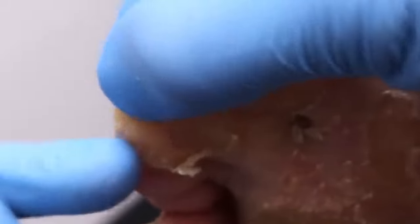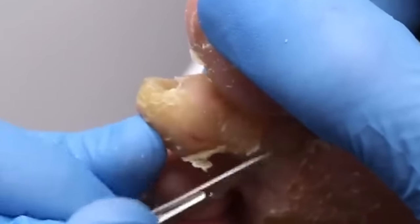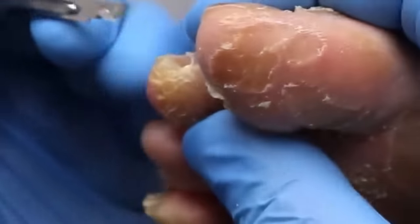And so one area does have pinpoint bleeding, which is very typical of a wart. And has little black dots. So this area does have a little bit more characteristics like a wart.